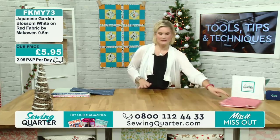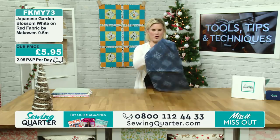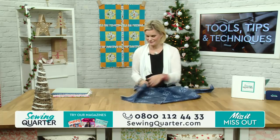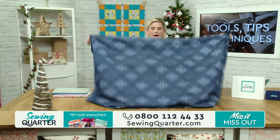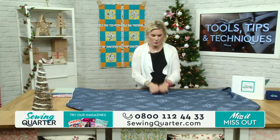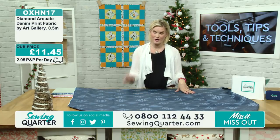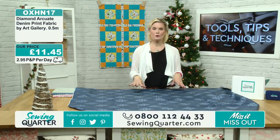There we go, folding's getting better. Oh, the denim. Now this is, I can never remember if it's Art House or Art Gallery. Art Gallery. Thank you, producer Anna. Fabrics, this is super wide. Look at that, lovely and wide. The thing with Art Gallery fabrics is that they're denim, and this is a true denim, but it's very, very fine. So if you wanted to make shirts and skirts and things like that, it's gonna fall really beautifully.